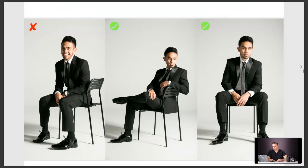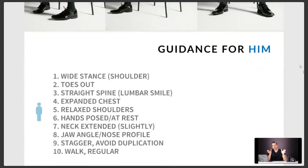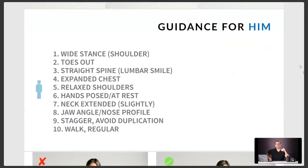We stagger the positions to get the shots on the right side. And this is just an example that we did from our posing workshop. But here's the basic guidance for him. Wide stance, shoulder distance apart. Toes pointing out.